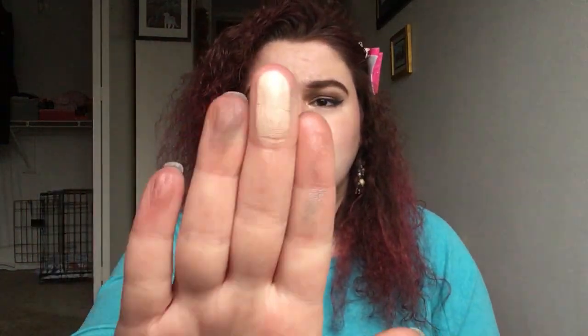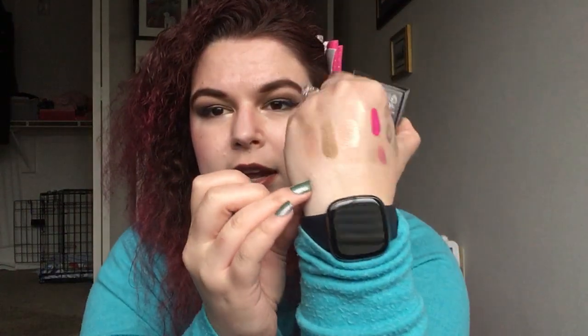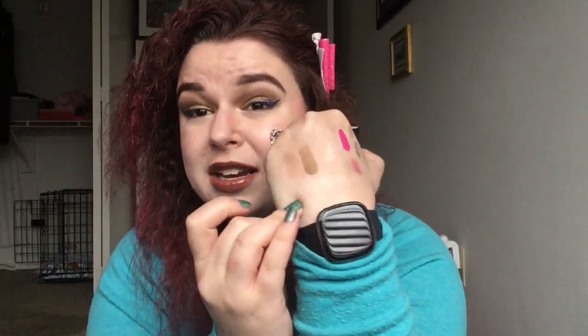Whoops. I don't think I'm going to be using up this shade anytime soon. But whenever I use it, I do have to use a lot, and it is stunning. Then I've got this Laura Mercier highlighter, the Baked Highlighter in 01 Radiance. This is like one of my favorite highlighters. Look at it. Look at how stunning it is. It's very natural. I really like it.